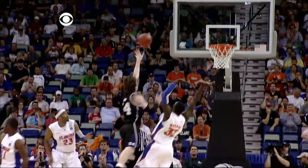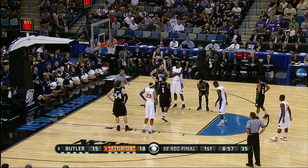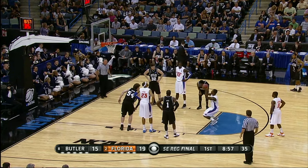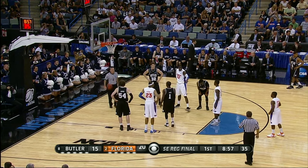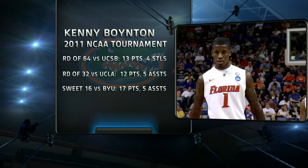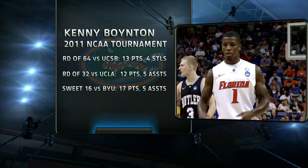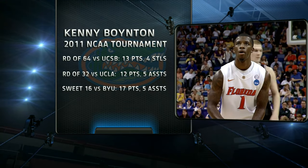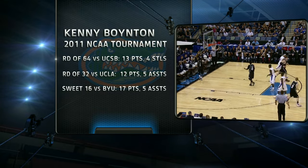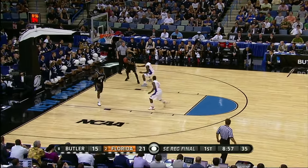And look at this tough shot here by Matt Howard. Using the left hand in the paint. That's right, the defender had him. But again, it's the pure grit that Matt Howard plays with that allows him to get the ball up on the backboard. And Boynton doing a nice job from the free throw line. 82% free throw shooter. Sophomore from Pompano Beach. Did you take a look at his numbers during the tournament? 3 free throws good. Florida taking a 21-15 lead.